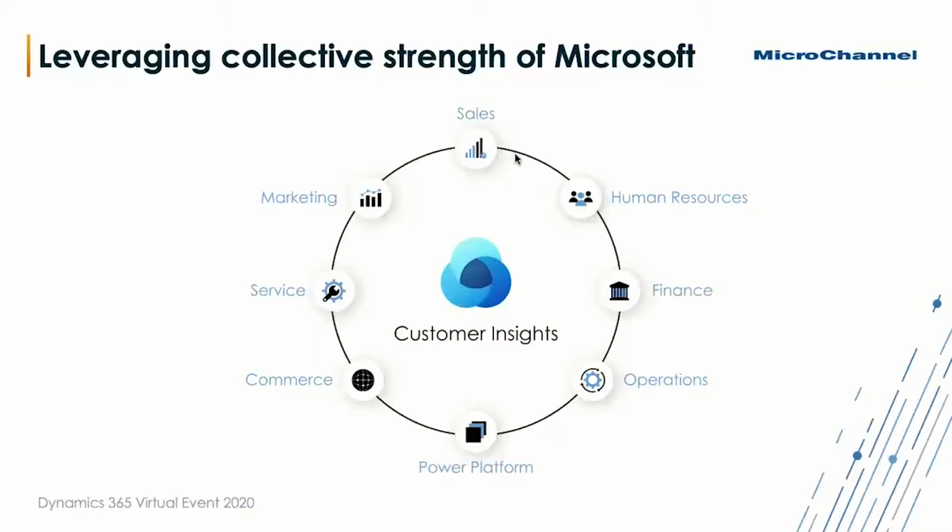So Customer Insights is a customer data platform, can work with any technology stack that you've got today, but really this is really showing how it can bring together all that information across all your different parts of the business and make it valuable information to action.